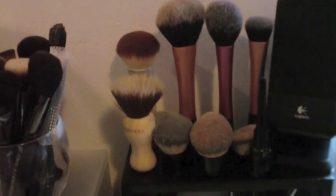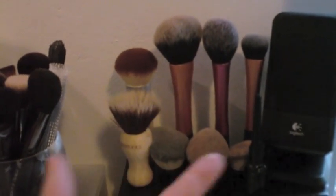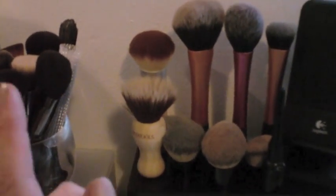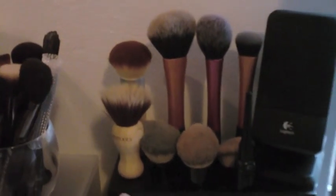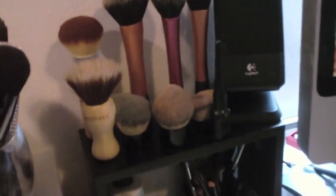I've got those new brushes, the Real Techniques. Finally got around to getting them, and I love them. So I think I'll get some more of those. So just got a couple of face ones standing up there. Eco Tools Kabuki one, another new one that I got. Eco Tools bronzer brush, and some of the Real Techniques Kabuki brushes. Now I'm going to try again to get some more light.